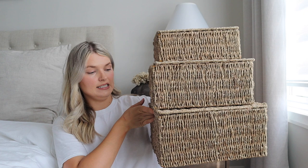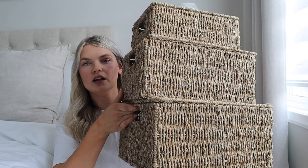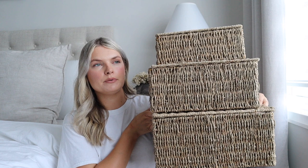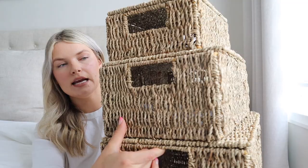Alright, so the next item is actually a little bit bigger and I love it so much because I've been looking for something like this. It's a practical item as well and the quality is so nice, so let me grab it. Alright, so I got these beautiful rattan wicker storage boxes. I was trying to think of what I can call it, but look how beautiful the color looks. It came as a set of three, and I believe the price for this was $50, which I thought was so good because these look very similar to Pottery Barn and the quality feels the same, and there's three of them.